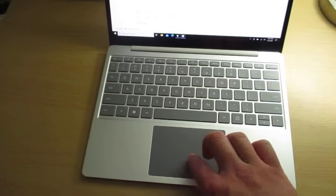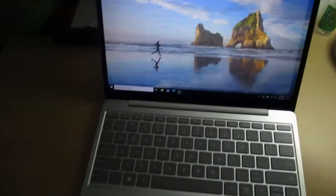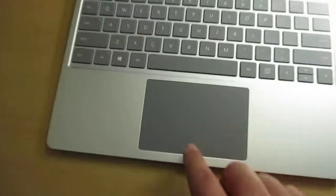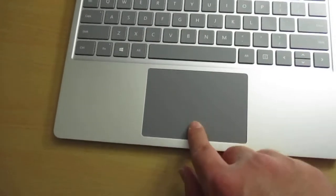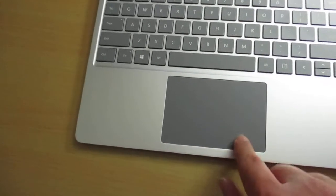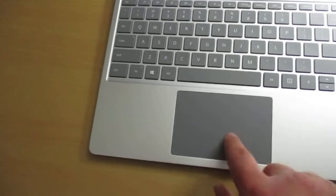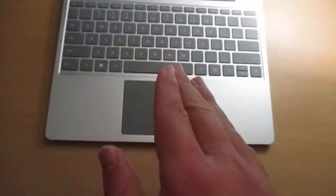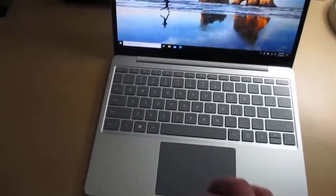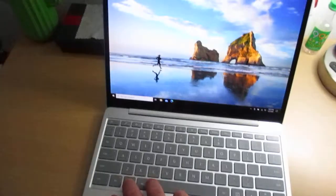Now, speaking of the trackpad, as you can see, it is very smooth. The cursor movement's very smooth. This is not a glass surface, it's plastic, but it's just so smooth. The click is pretty muted, but pretty nice. Really not much to complain about. It might be a little small, but overall this is a very nice trackpad. And as you can see, the design of this laptop is pretty basic, but functional.